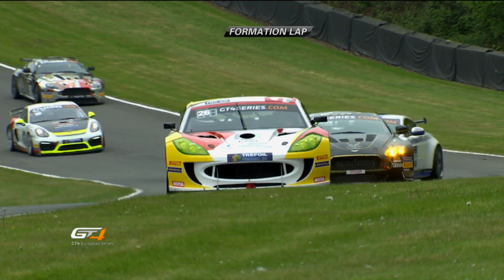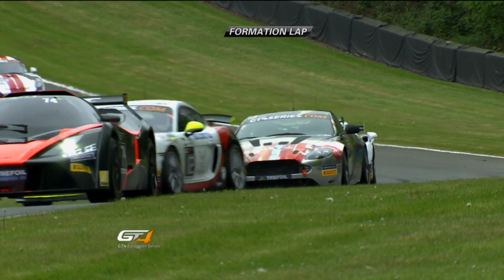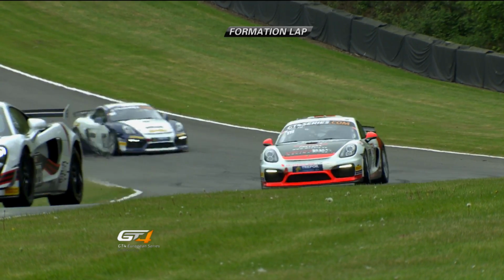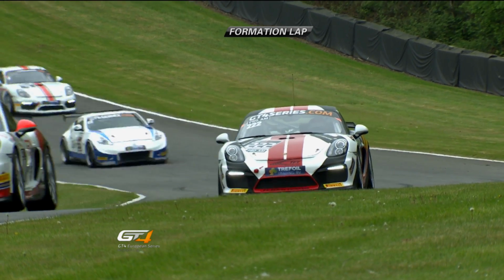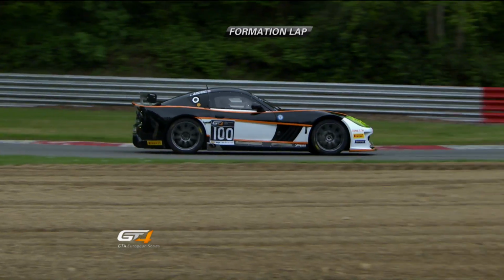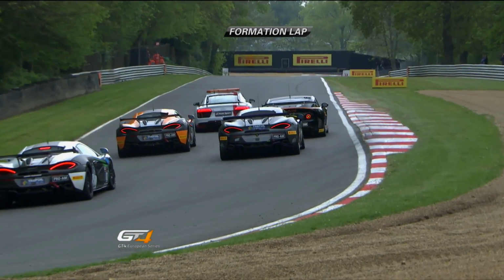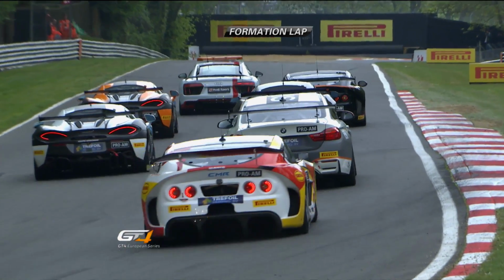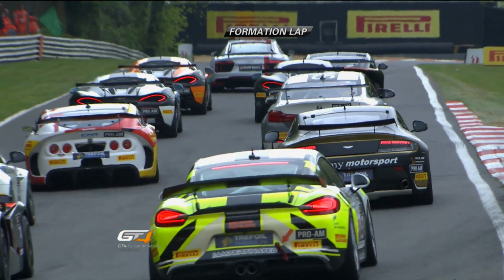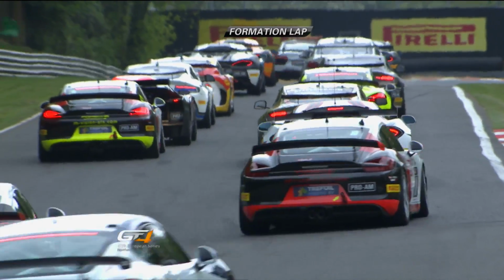So GT4 class growing, obviously in the British Championship as well. In fact, it's the predominant class now in the British GT Championship. Next time out will be at the end of the month at Snetterton. But right now it's all eyes focused on this international field as coming towards Stirling, going through Stirling, bunching up now, trying to get into 2x2 formation behind the Audi safety car that has its lights out. That means it will be turning into the pit lane, and of course it's up to the two drivers on the front row to behave.